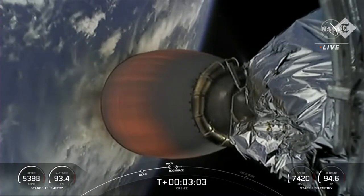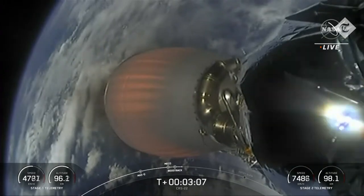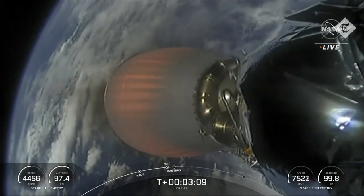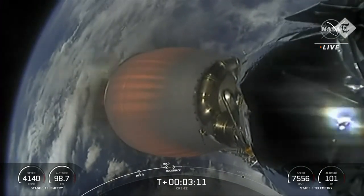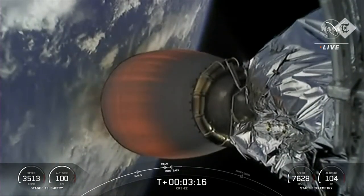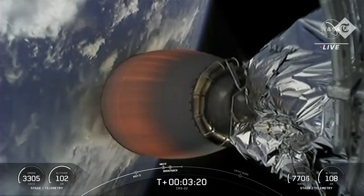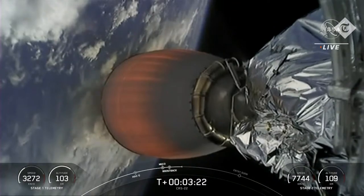Here's a shot of the second stage Merlin vacuum nozzle. You can see it starting to heat up as we begin this burn. The second stage will continue to burn here for several minutes until about the T plus 8 minute mark. Stage one boost back shutdown.